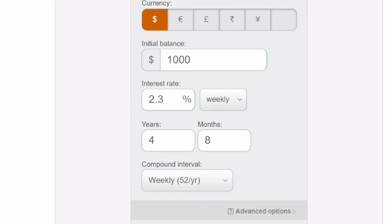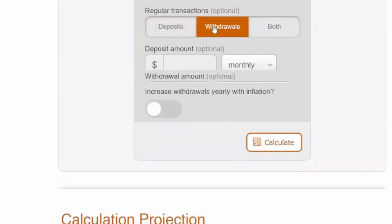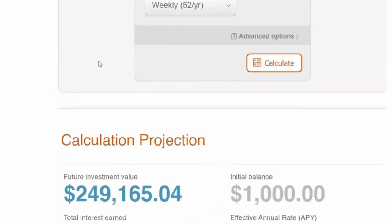This website gives people full control. They can see the duration. Just make sure it's a multiple of 60 weeks or 1 year and 2 months. And you can even calculate withdrawals if you want to, or additional deposits. Sometimes I'll have people ask, can I do once a week $100? Yeah, absolutely. That's quite amazing. Lots of flexibility.